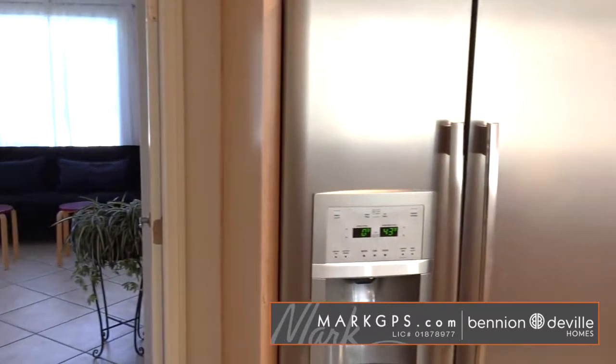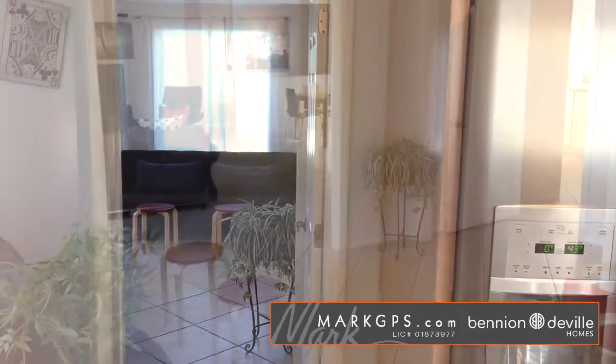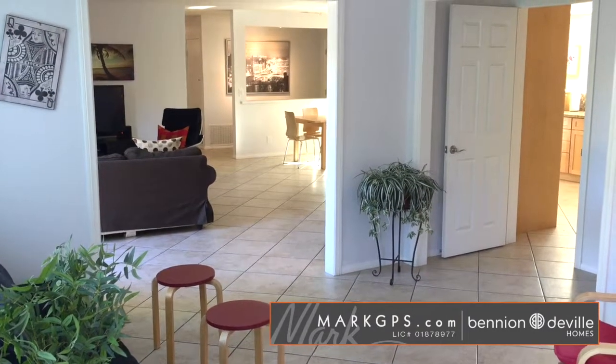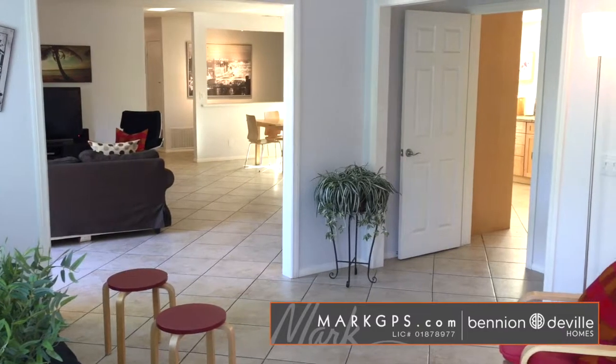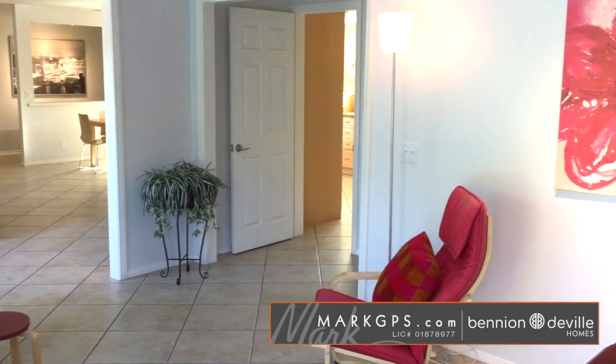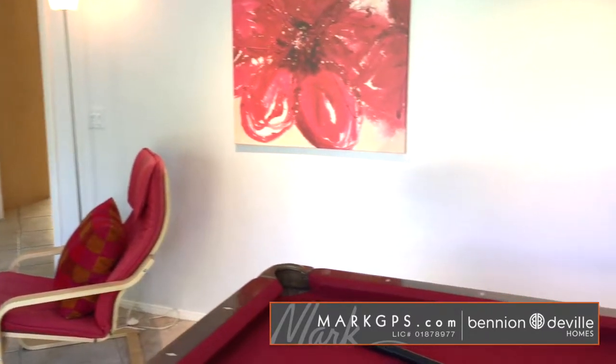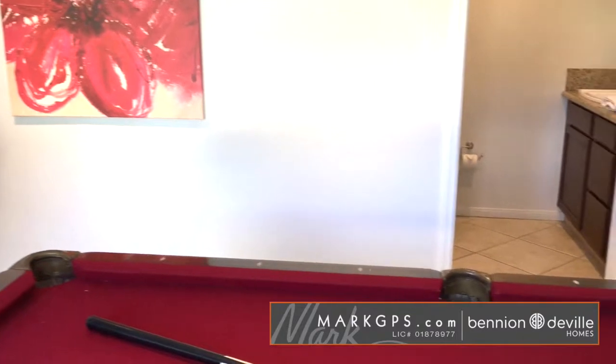And then this connects through to where the pool table is located, which is going to be our next location to check out. So the door to the right is going to the kitchen. You can see it there in the distance, and then the living room's to the other side. There's a little sitting area that's set up here, and then we have where the pool table is. Now this is a very flexible space. It can be used in a variety of ways.